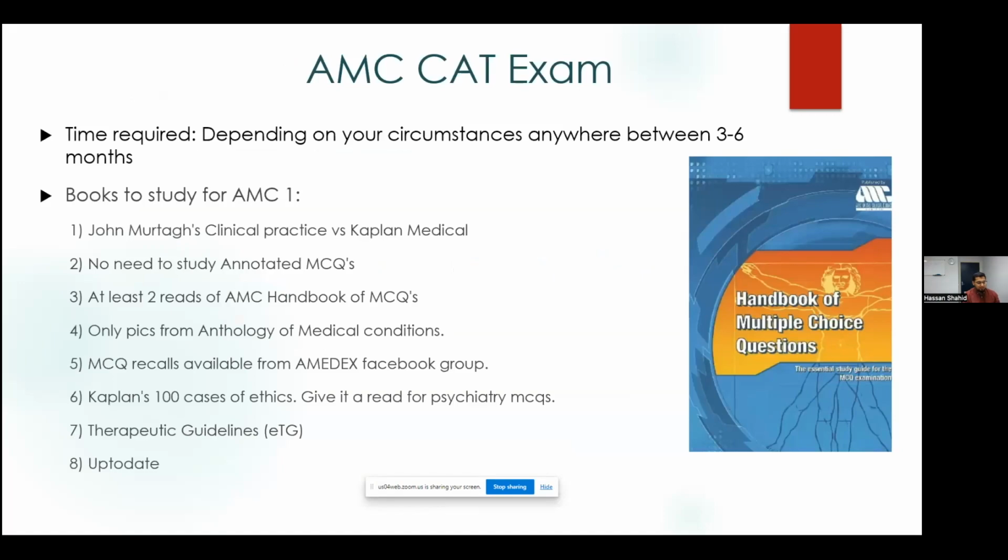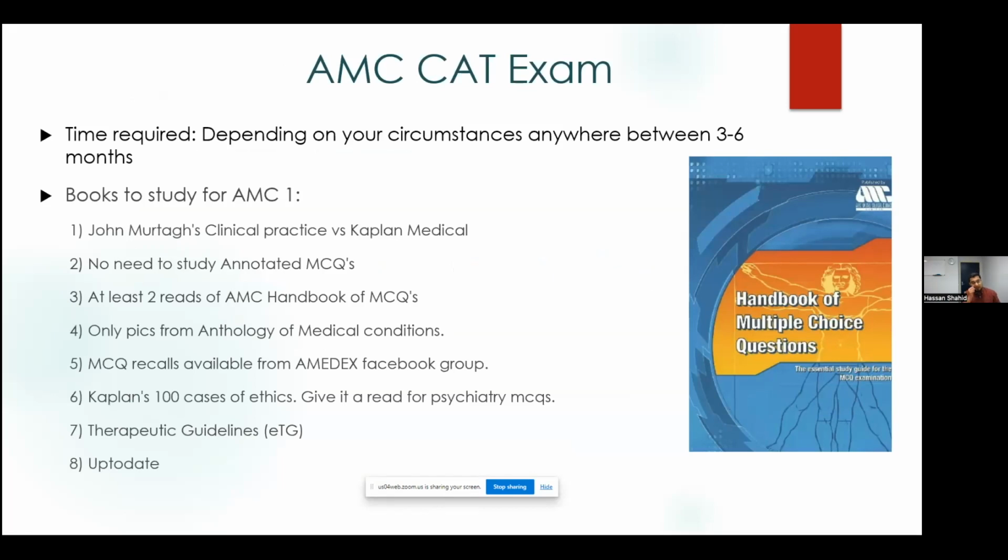The first question after the cost is, how much time do they require? How much time do they actually require in preparing for these exams? And these are lengthy, cumbersome exams which cost you an arm and a leg. Ultimately, there's no fixed answer. It really depends upon your circumstances.